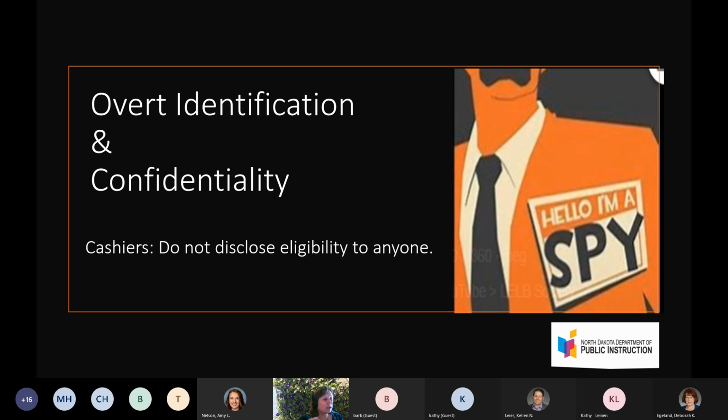And finally, you as a cashier are going to be approached by teachers, by other staff, even parents will come and ask you to identify the free or reduced kids. And they all have good hearts. They're asking for Christmas donations to needy kids, or they have a book program that they want to donate books to.